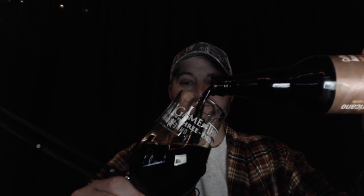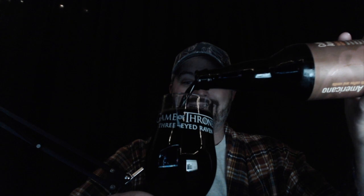So let's get this baby poured. It is Game of Thrones season, so I'm drinking beer pretty much exclusively out of the Game of Thrones tall snifter. This is a 22-ounce bomber of a beer. And it appears to be pouring pretty much black as can be. Set the rest of it aside. I've got 10 to 12 ounces in there.